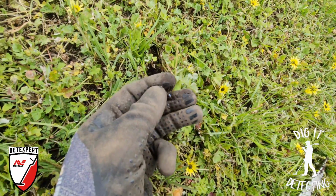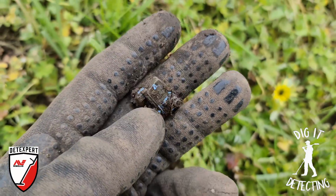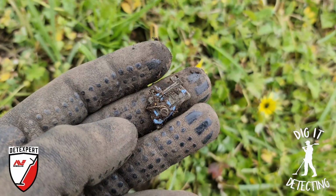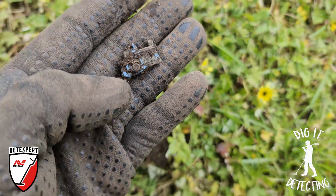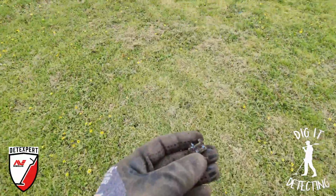Oh dear, that is part of a toy car. And funnily enough, Luke showed me before, he goes, I got a bit of a toy car there before, mate. His was exactly the same as this, that light baby blue colour. So I dare say I've found one piece of the toy car, and I reckon Luke got the other piece.